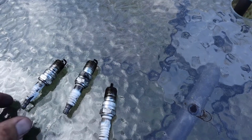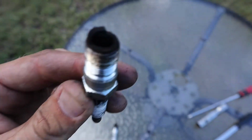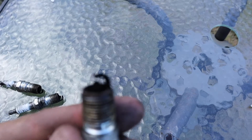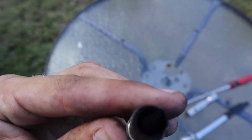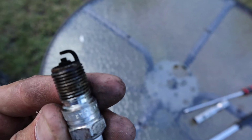So I've just removed 3 of the spark plugs. This one here looks like it was broken. This one looks like it's had a bit of water or something on it. But yeah, not in good shape at all. And this one here, if it'll focus, looks like it might have a bit of water on it as well.